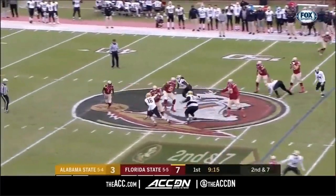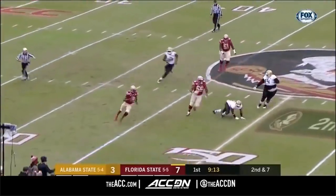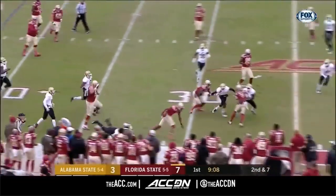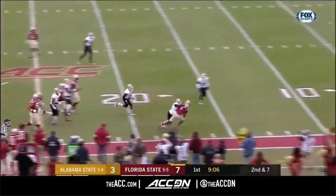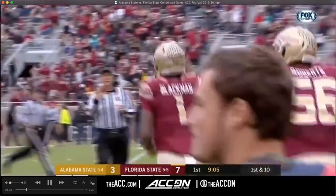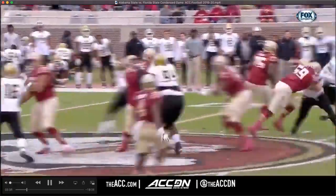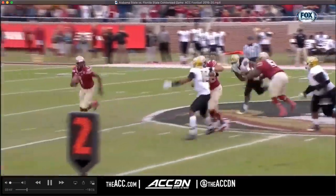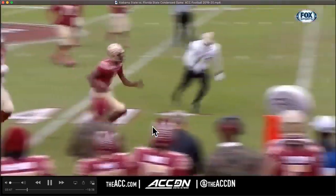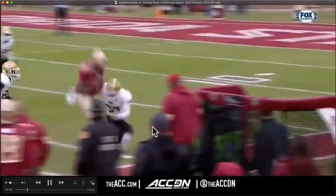And Blackman deciding to show what an athlete he is, because this is what he's done ever since he arrived, right? What in the world? If Winston was an ostrich, this guy's basically like watching a giraffe run. It's a baby giraffe on the move. All arms and legs.